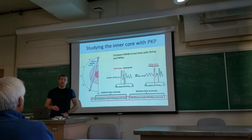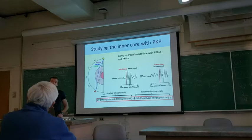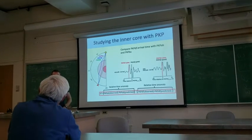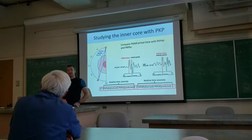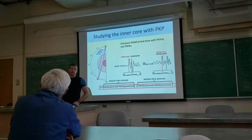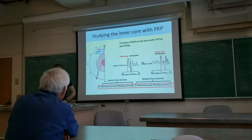Sorry, what is the predicted PKP-DF? So we use a 1D reference model of the velocity structure through the Earth. Which reference? I'm using AK135. This is the one that's best parameterized for inner core structure. So we could use PREM, we could use IASP91, but I use AK135. And so we make our observations relative to this reference.